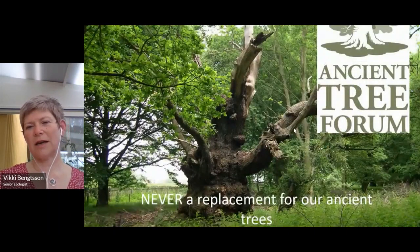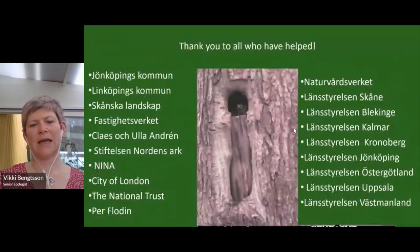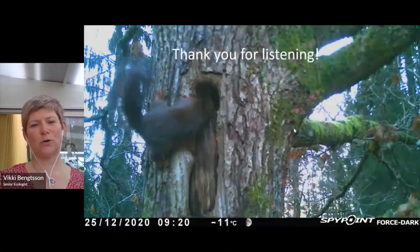But of course, it's never a replacement for our ancient trees, and they're so important for us to retain and look after that for all the money in the world, that's where we should be spending our money, looking after these fabulous old trees. But this is an extra tool for us in our toolbox, which might help bridge the gap in terms of both generations and habitat. Just a quick thank you to all those organisations that have both financed and supported the work. And also thank you for listening.